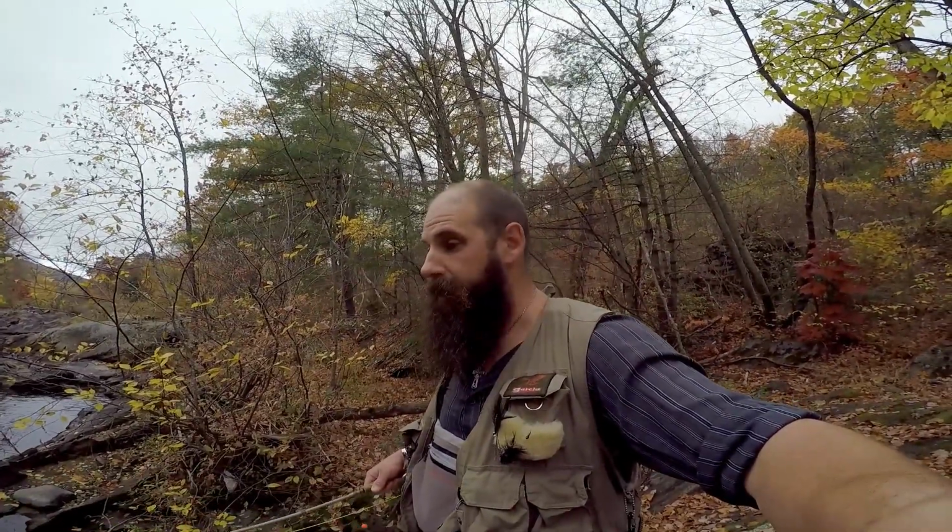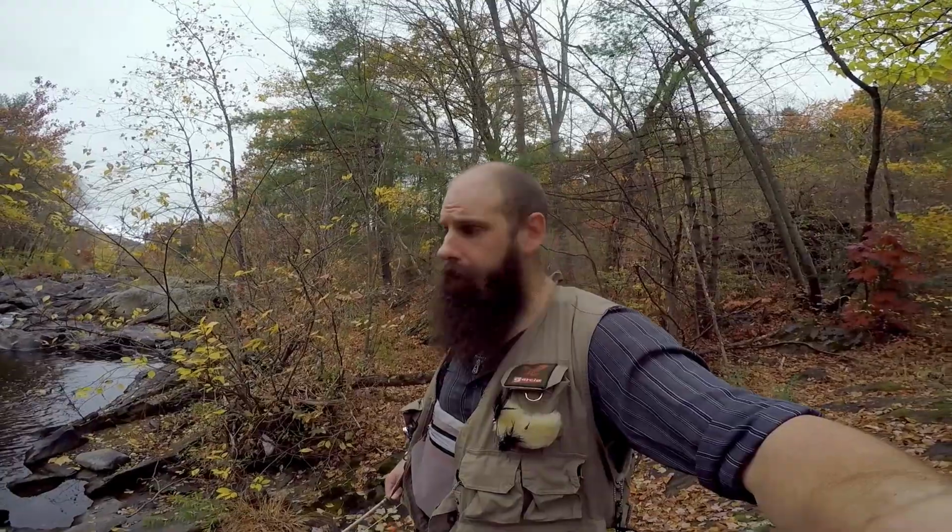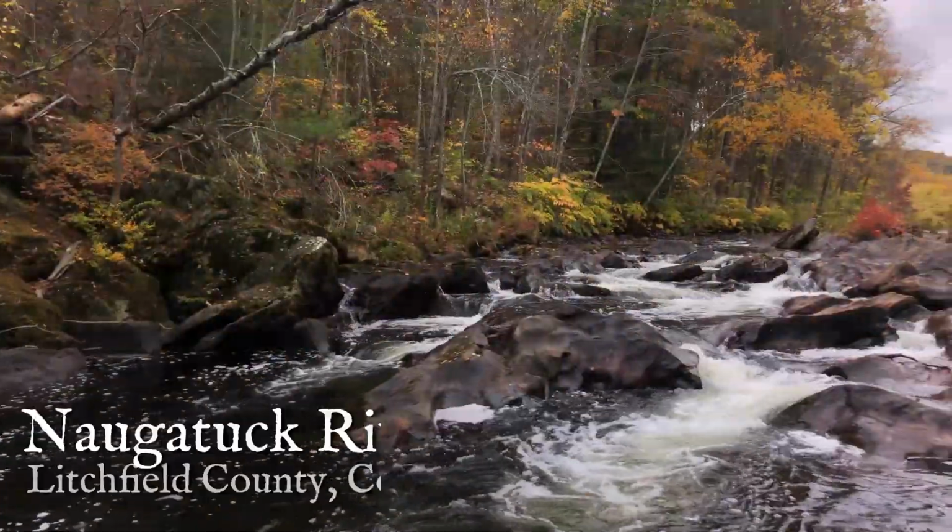If we still haven't gotten any bites, we're gonna change spots. Now that may mean going upriver, or it may actually mean going way, way downriver, several miles into a different town, into a different place that they stock salmon. But enough talking for now. Let's get to it.